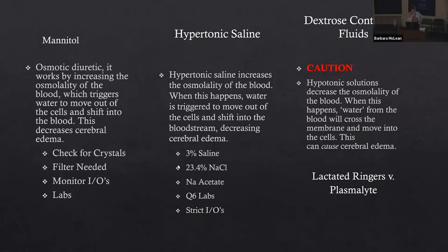So mannitol, like she said a little bit ago, is a specific diuretic to the brain itself. Whenever you give this, it'll specifically remove any extra fluid to reduce the edema on the brain itself. There is some special administration stuff with that. You want to make sure it's not crystallized, and you do need to give it with a filter.